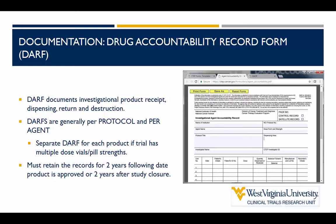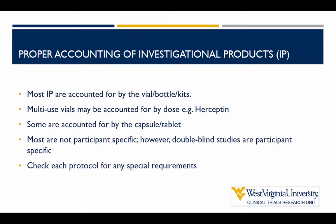If you have any sort of investigational drug, you have to make sure that you have a drug accountability record form. That DARF is going to be per your protocol for each agent that you're working with and each concentration of that agent. So a separate one, if you're getting the same drug at 50 milligram and 10 milligram pills, each one will have its own form. It falls within the same record retaining policy as it does for all your other regulatory documents. Make sure that you keep all your records in line with the same, the date that you dispense it, and also when it's returned back to you.